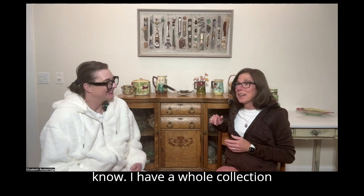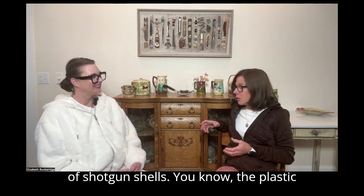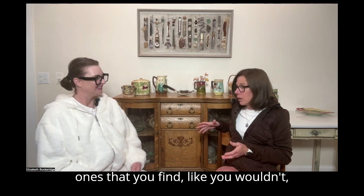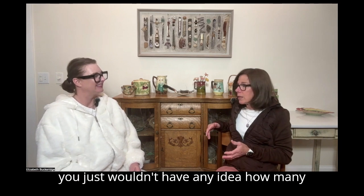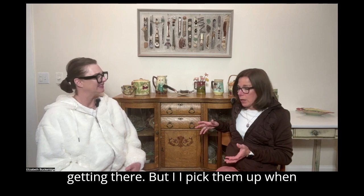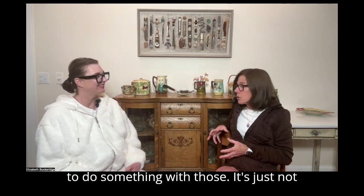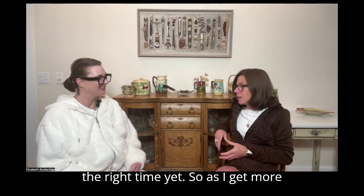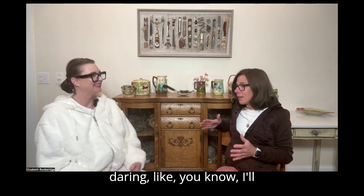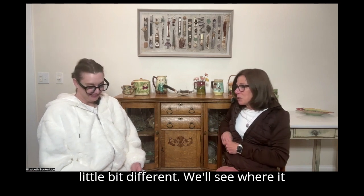I don't know. I have a whole collection of shotgun shells, the plastic ones that you find. You just wouldn't have any idea how many of them are all over the beaches and where they're coming from and how they're getting there. But I pick them up when I see them. And I think someday I'm going to do something with those. It's just not the right time yet. So as I get more daring, I'll do more things that are just a little bit different. We'll see where it takes me.